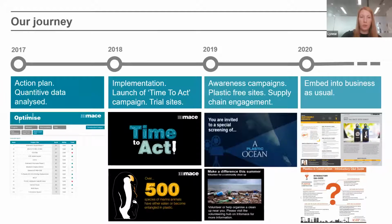So in terms of the actual work we've done on plastics, we already had an established waste and circular economy working group within our sustainability team. But in 2017, we decided we needed to step that up and focus specifically on single-use plastics and what we were doing, particularly in the construction side of the business.